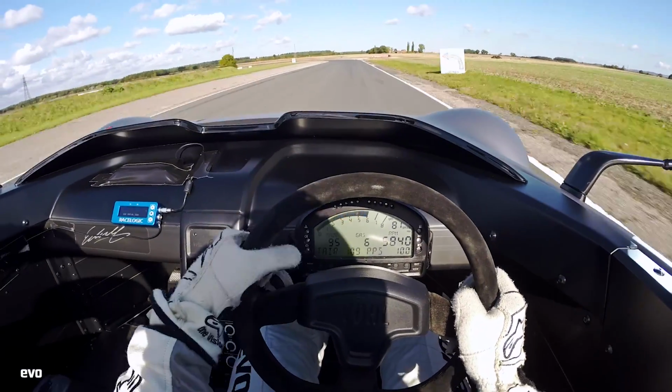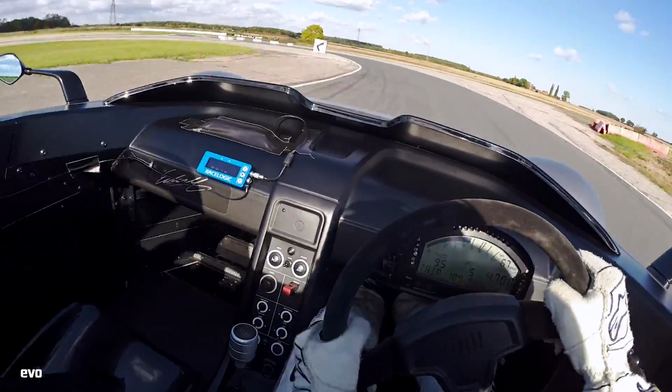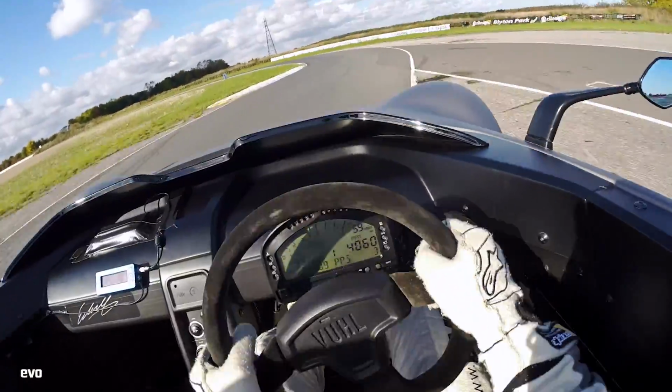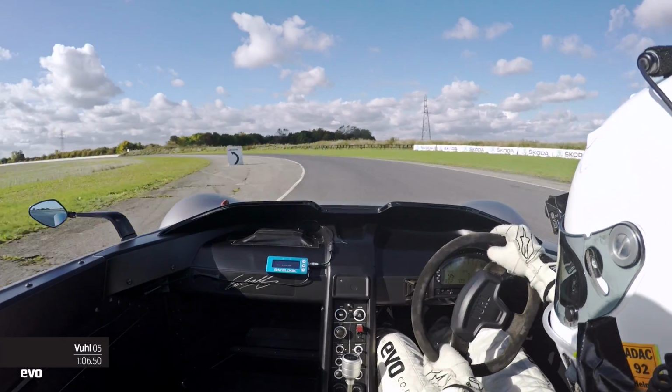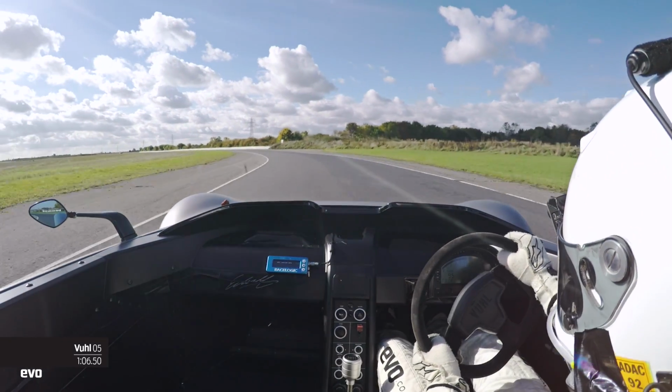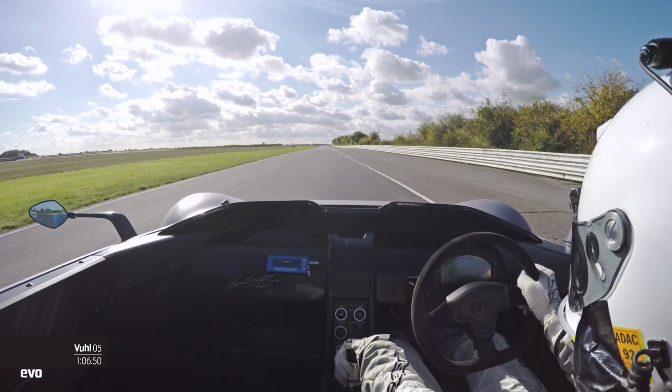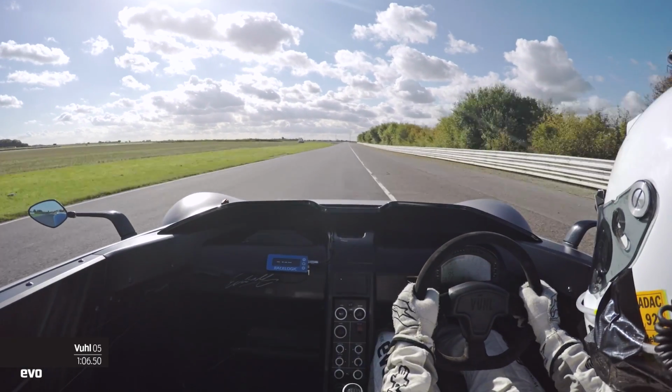So this new competitor into the track day scene has the fundamentals absolutely right, but it does need some polish to fulfill its potential. It posts a 106.5 and we look forward to following its progress in the coming months and years. When they dial it in, it could be really, really good fun.